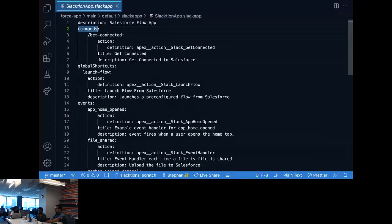But what you see here is inside of our Slack app definition, we have a number of slash commands here. So we've got a command for getting connected. And you'll see what we're doing is pointing that action at an Apex class. And what we can do is run Apex that's defined using action handlers in Apex. Same thing, we've got the shortcut. So here's my launch flow shortcut here.